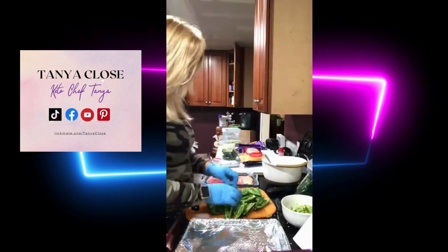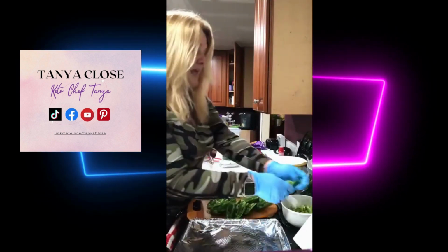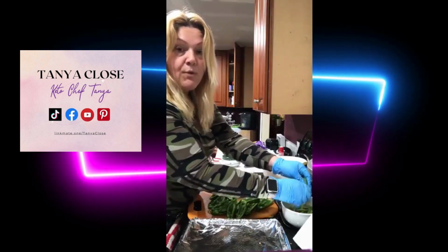And I'm gonna wrap it with bacon and then I'm gonna roll it in brown sugar.